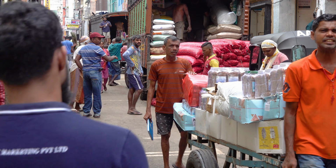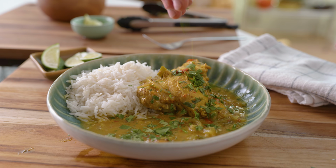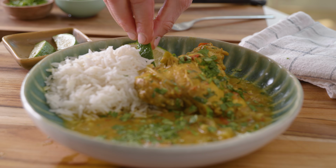Travel's always worth it. You learn something new. And in Sri Lanka, we learn to deeply toast our spice blends. So give yourself the gift of this spice blend. Make a big batch, and then when you want to make this beautiful chicken curry, it's a simple dump and stir affair.